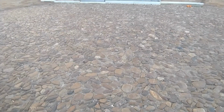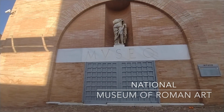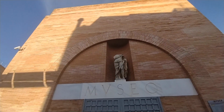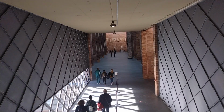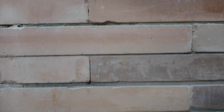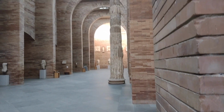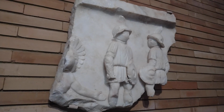Now to go to a must-see in the town, the National Museum of Roman Art. It's one of the best archaeological museums in Spain, and there's a lot of interesting material here. Sculptures, mosaics and different artifacts that were found in different excavations through the town and help us understand how life must have been in Emerita Augusta.